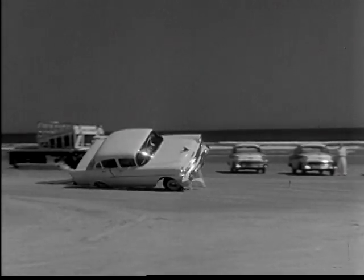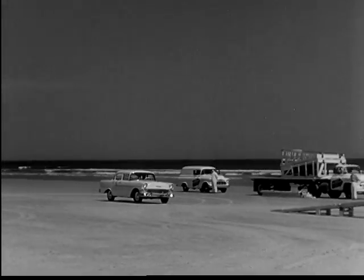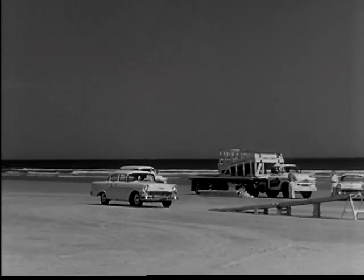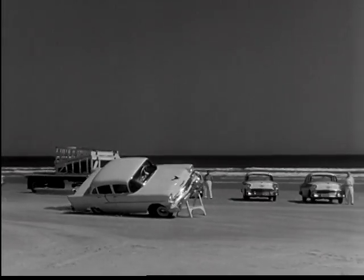This is too good to miss. So let's start at the beginning again and run it real slow so you can see for yourself the full wallop this car takes on the rollover. As tough as any proving ground test a car can be put through.